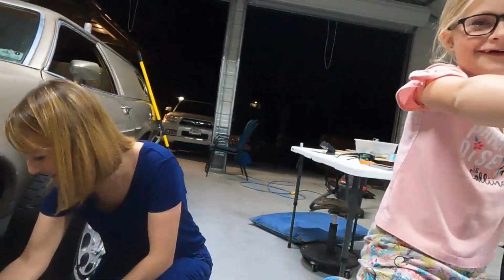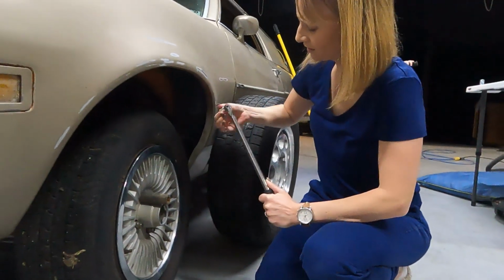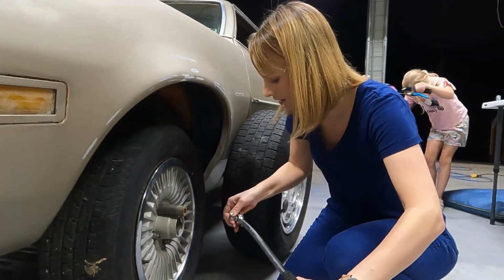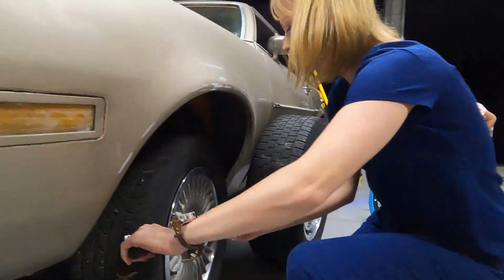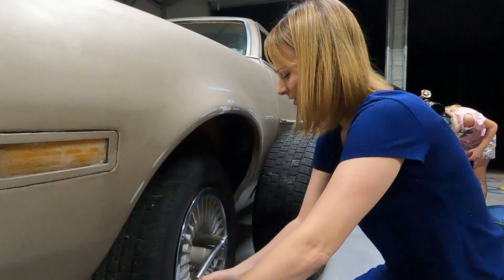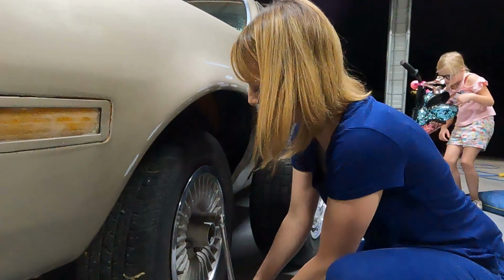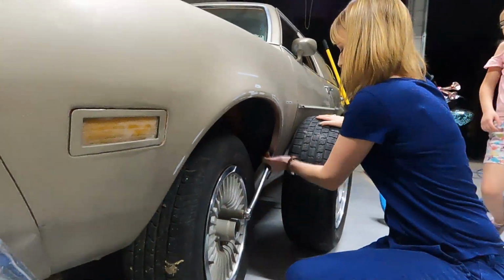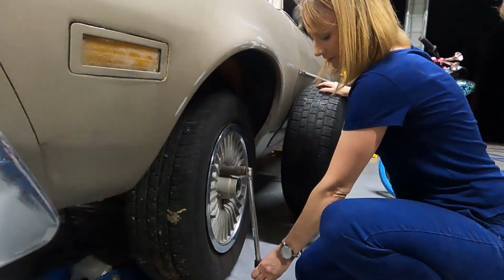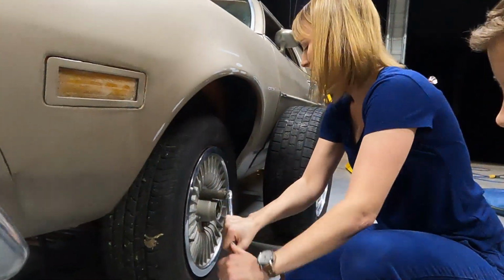All right, so I think it goes on. It goes both ways. Okay. Yes, it's directional, these little dot things, I assume. Hey, look at you. You're doing something nobody does. Now righty tighty, lefty loosey. Oh my gosh! We ought to probably jack up the car first. Well, let's just do that. Now you can break the lug nuts loose. Okay.